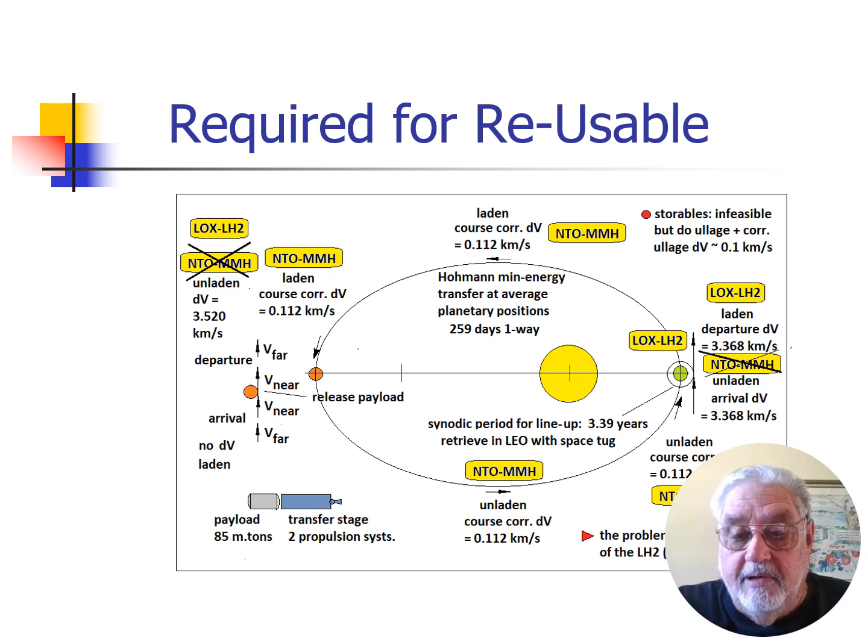So it came out to be a little bit bigger stage, and it's going to have some equipment on board to keep those propellants from evaporating away over the time interval of 3.5 years in space. That's a difficult design problem. But assuming that that's possible, you can do this.